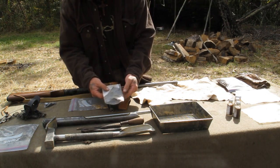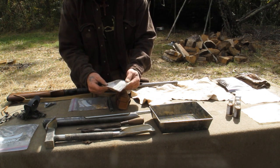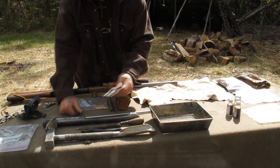I've got a package of latex pan covers. You can use anything for pan covers, from paper to muffin pans to tissue paper. It doesn't really matter. I like these latex ones because they're really good and waterproof. They're easy to use, they don't smell, and they come 24 to a bag, so they're really convenient.